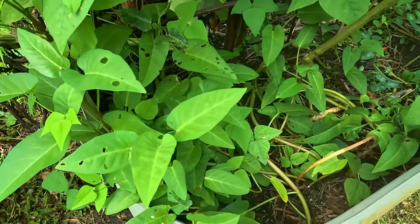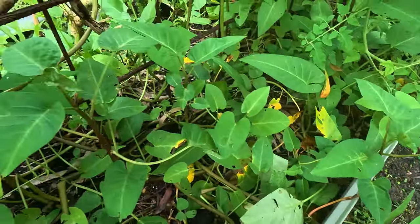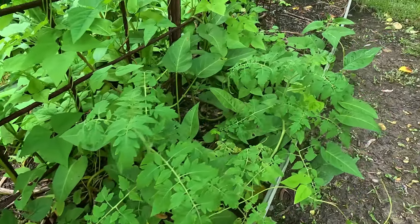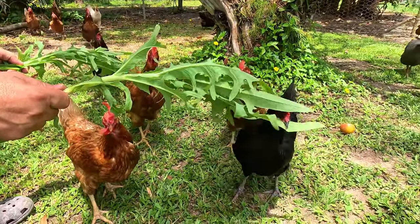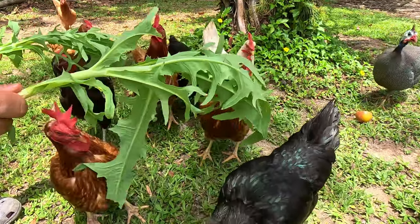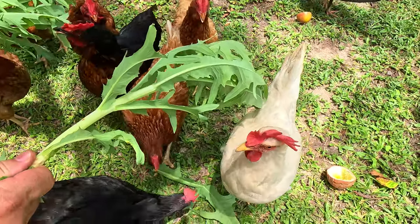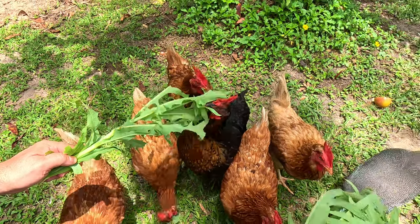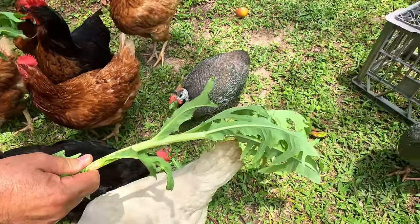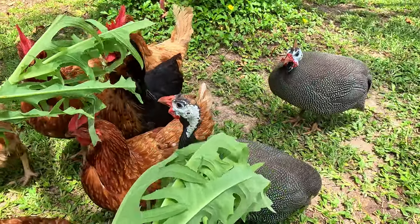More kangkong. There's a reason they call it water spinach. Look at it going nuts. More tomatoes. Have a look at how much chickens love tree lettuce, as much as we do. Yum. Look at that. And guinea fowl like it.